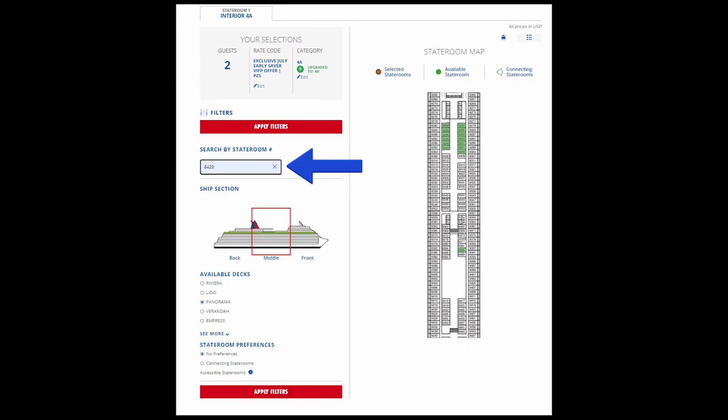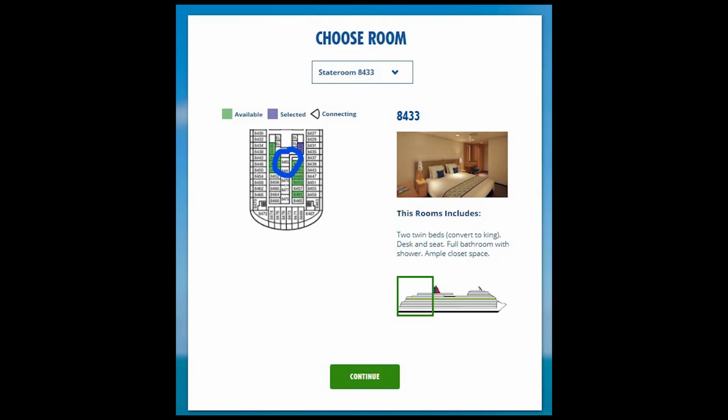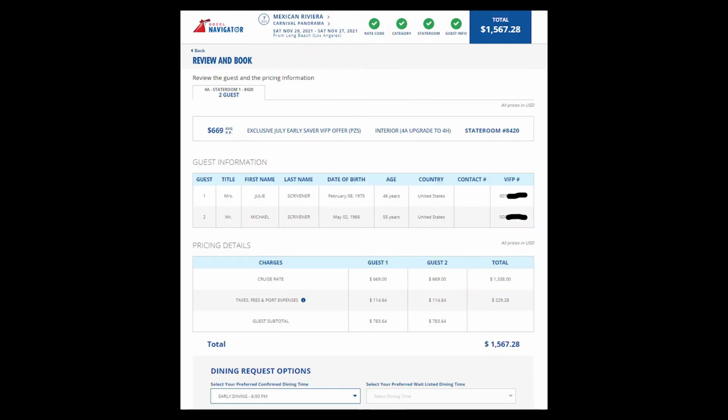So if I fill in that filter box and I put my cabin number, which I know is 8420, in there, and then I hit apply filters, it's going to show me, and lo and behold, that cabin is available on my travel agent profile. So I can actually get that cabin. If you remember, on the Carnival one, it was not available. So we can get it now. So I'm selecting that cabin. Here's my next step. We're almost there, don't worry.